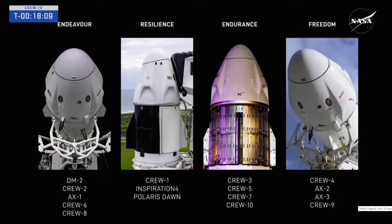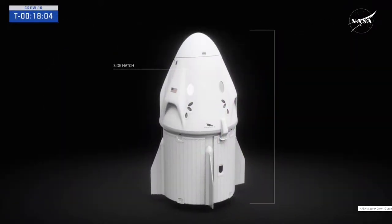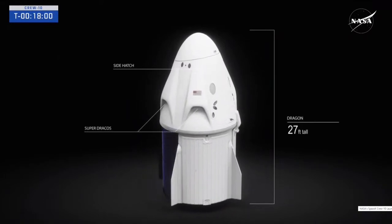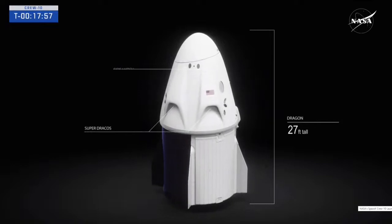There are currently 4 Dragon spacecraft supporting human spaceflight missions that have docked to the station. There you can see them on your screen. That is Endeavour, Resilience, Endurance, and Freedom. Now, designed to be the safest spacecraft ever flown, Dragon is capable of carrying up to 7 passengers to and from Earth orbit and beyond.